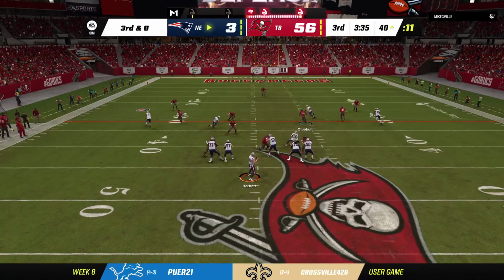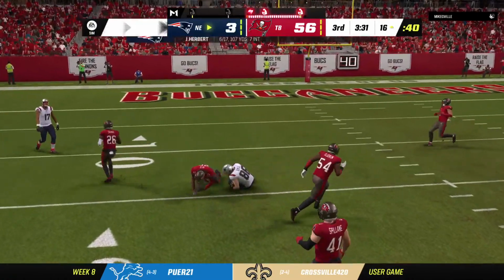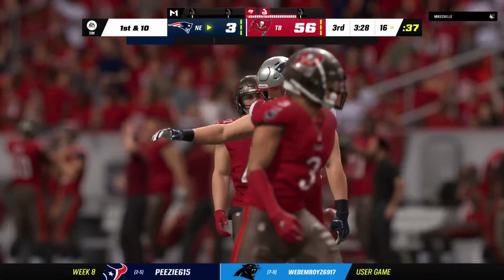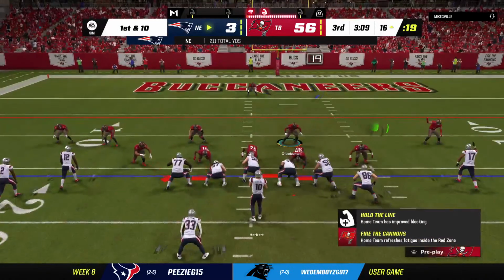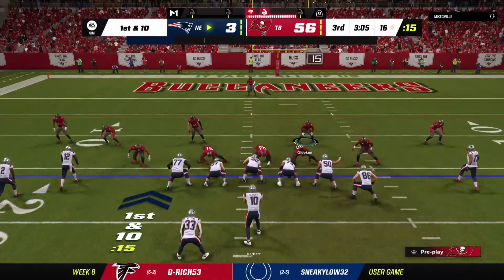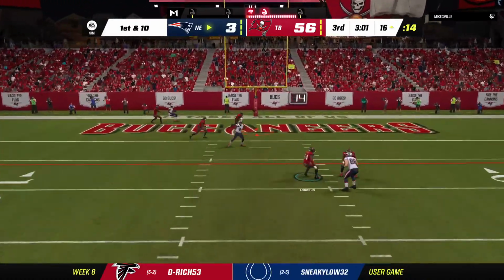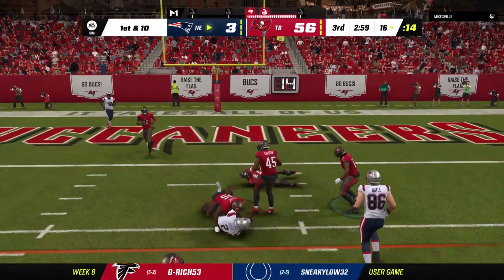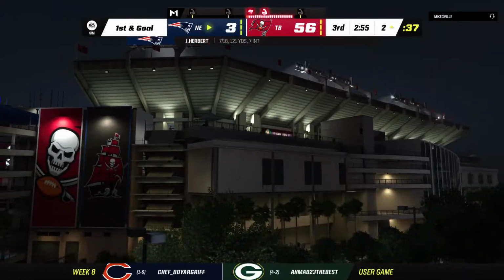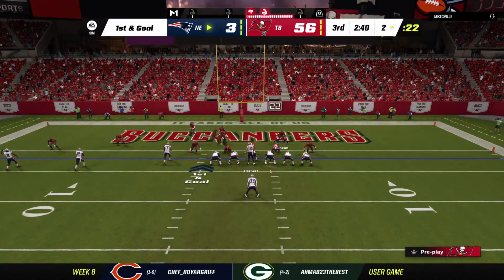From the shotgun, here's Herbert. That's into the hands of the tight end Boyle. And this is going to lead to another first down as the tackle's made at the Bucs 16. Herbert operating from the red zone. And he's got it. And they corral him just a couple yards shy of the end zone. Back-to-back nice gains. That one for 14 yards and another first.